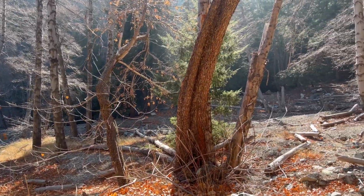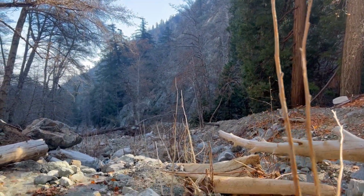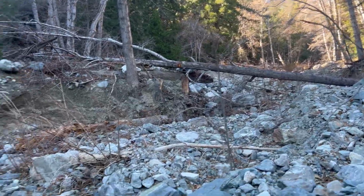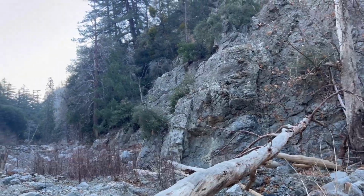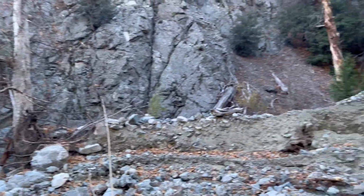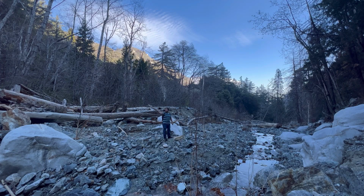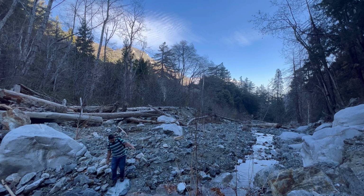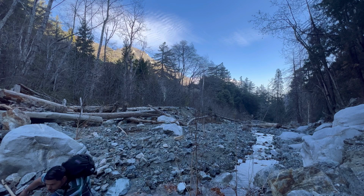Alright, so we are still on the trail. I am at the creek now, and I'm going to go ahead and head upstream to find this waterfall. So I did actually get lost looking for it, but luckily I managed to pull up the waypoint while I was doing this hike, and the waypoint did show me where this waterfall is at. And if it didn't, I probably wouldn't have found it.